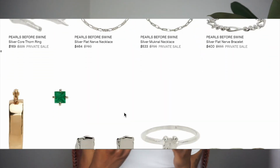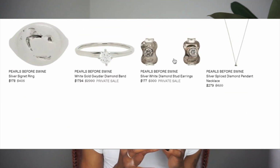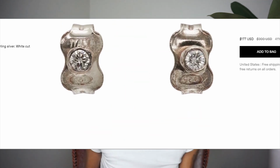The reason why I was attracted to this brand is because they do sterling silver, right? I love sterling silver, but the sterling silver that they use is kind of rustic looking and kind of smashed in. I love that worn-in type of look to silver, and that's what they specialize in doing. So yeah, this is what it looks like when I unbox it.